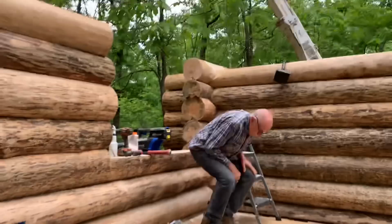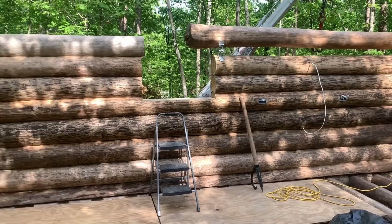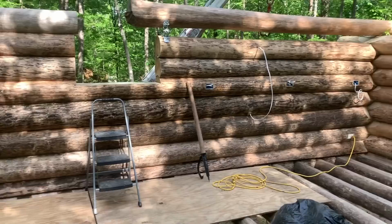Well, guys, we're on our 8th row. I think. 2, 4, 6, 8. Yep. 8th row. Getting ready to finish that one. That'll be the 8th.